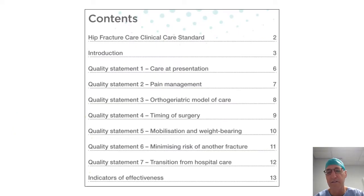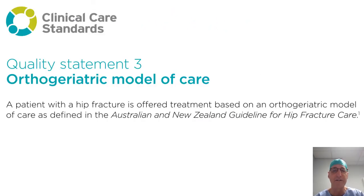And here they are. This is just a contents page out of the standards book, and you can see the 7 quality statements. And we're not going to go through each one again. I just want to let you know that this has been done, but I'll just show you an example. This is what it looks like. So quality statement 3 will say that a patient with a hip fracture is offered treatment based on an ortho-geriatric model of care as defined in the Australian New Zealand guideline for hip fracture care. So they're basically extracted from information in the guidelines.